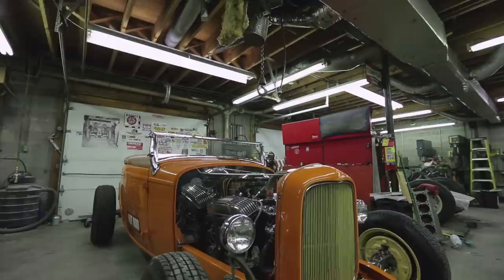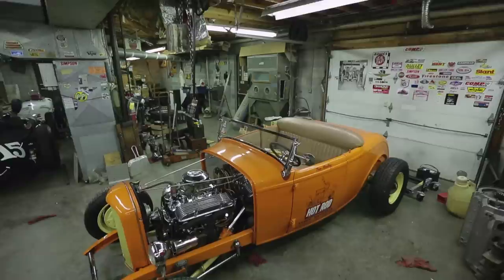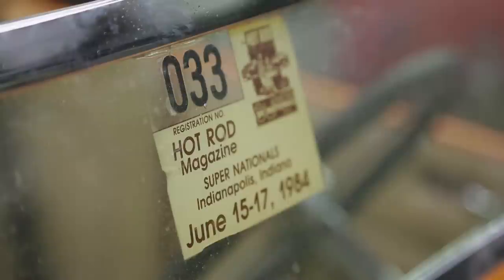This is Bill Aiken's channeled '32 Roadster. It's got a '37 tube front end, a 327 Chevy that he just recently rebuilt, a cast iron Corvette transmission and a '57 Chevy rear end. This is the car that was featured in the December 1979 Hot Rod Magazine, and it was used in the early '80s at the Hot Rod Magazine Nationals. It's pretty much the way it was, except for Bill's recent freshening.